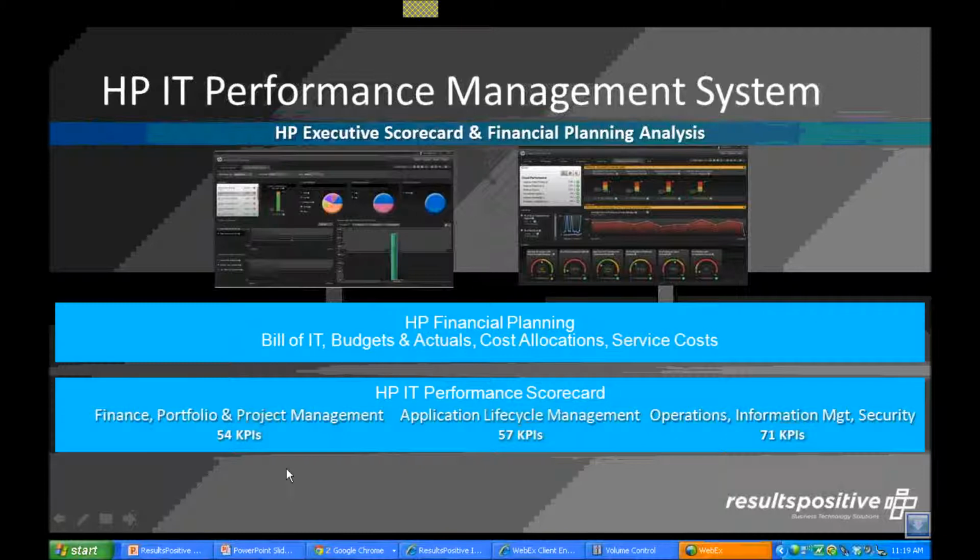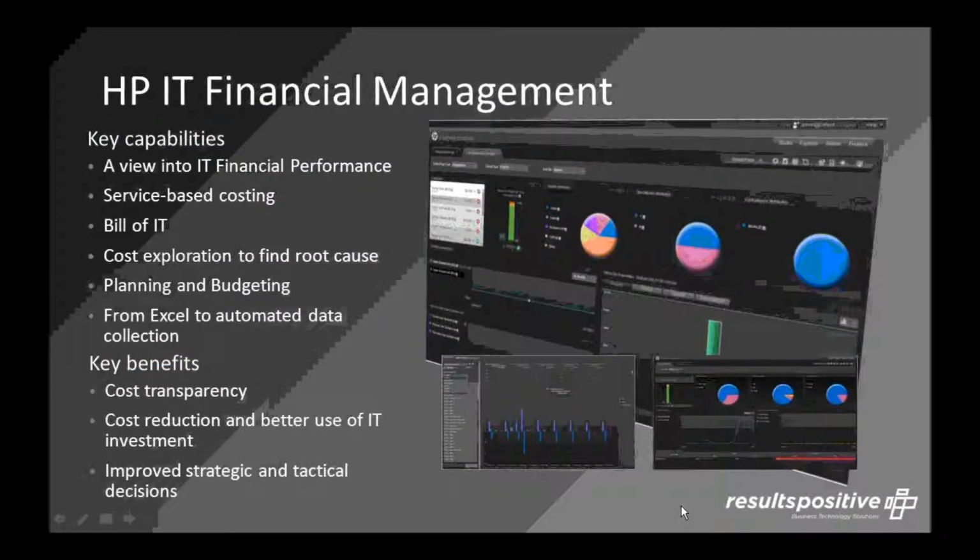So a lot of information, all packaged in, industry best practices, HP thought leadership, all baked in, so that as you pull your data into the system, you'll be able to do some quick analysis. All right, next one.